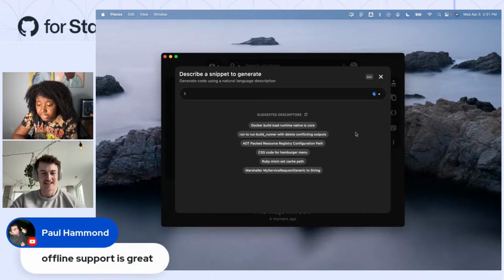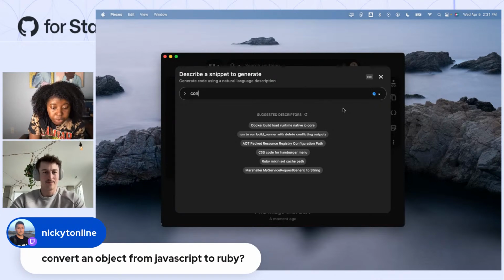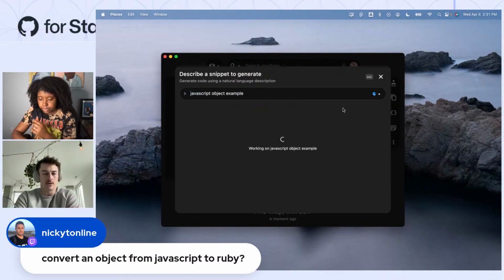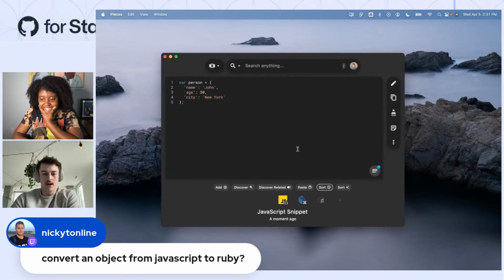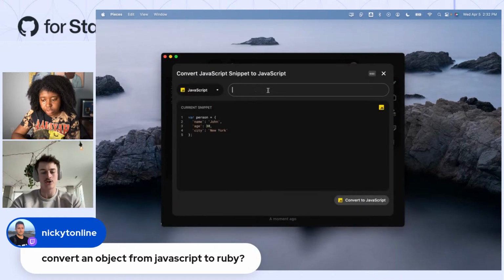In the meantime, someone said offline support is great. My friend Nick said convert an object from JavaScript to Ruby. Okay, so let's first create that JavaScript snippet. JavaScript object example. This will basically generate it. I said Dart, LOL. But yeah, we have this, and I'll just save it. That's cool. It did say it was JavaScript. Like I said, that little language icon is a helper. But here I can either duplicate it or edit it again, and I can say I'd like to switch the language and give me an example in Ruby using the Rails framework.